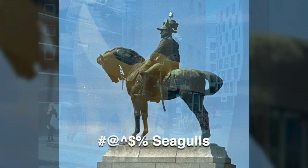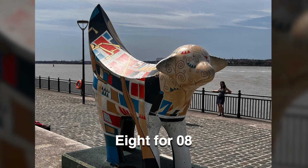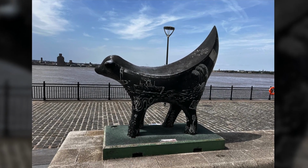In St. George's Quarter, there's a huge sculpture called Super Lamb Banana, which is a cross between a lamb and a banana. In 2008, 8 replicas were created, and 4 of them are now displayed here on the waterfront.